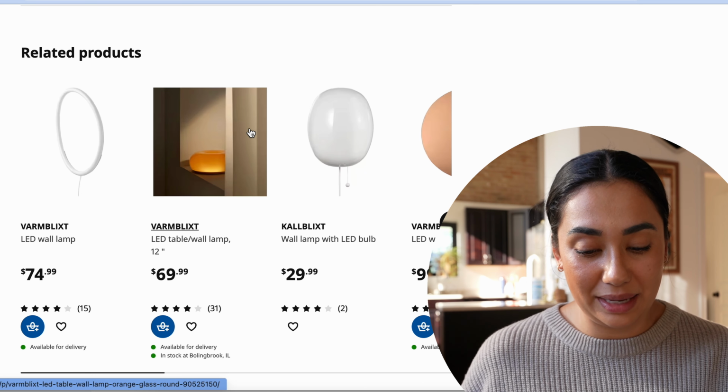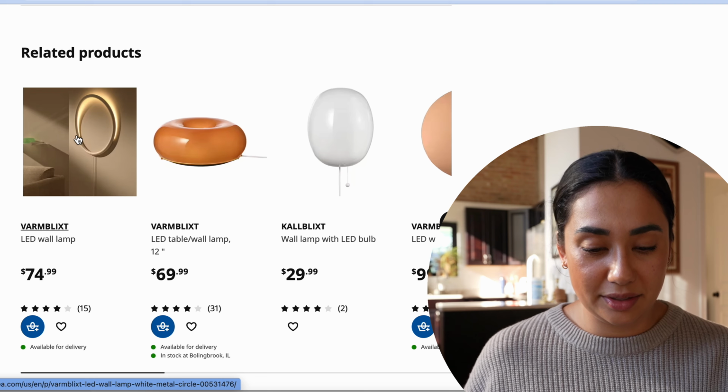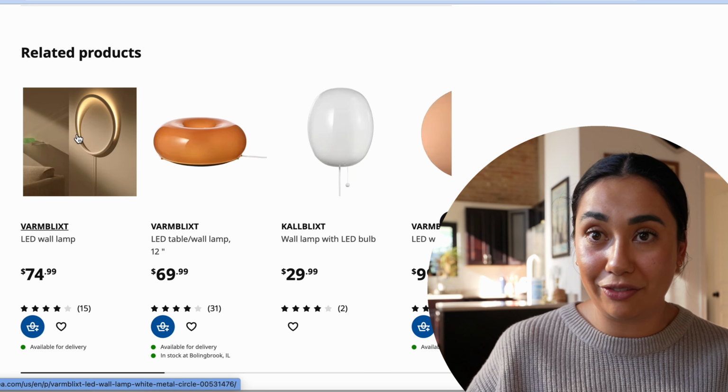Here is the donut one that we have. I've talked about this in previous videos. I love it. Here's another one of their wall lights that they have. See, these ones are like $74, $60.